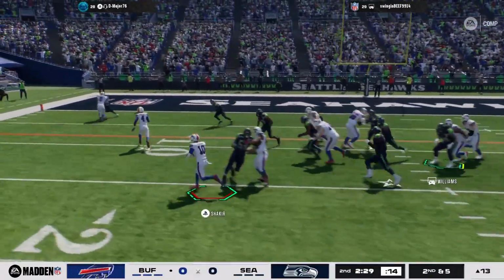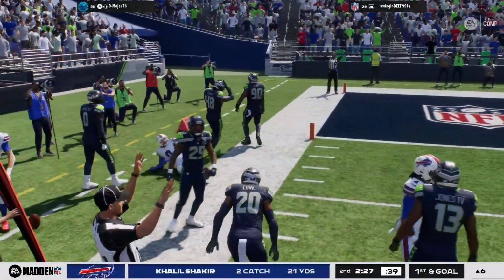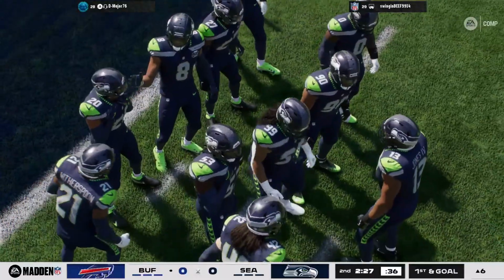It's a sweep, he pumps the pass forward. And he's out of bounds at the 6-yard line. First and goal coming up. First and goal for Bulls.